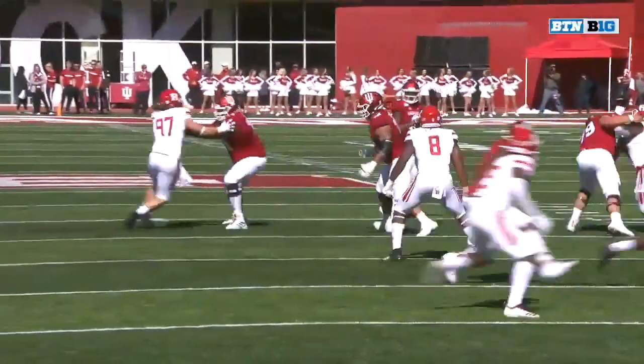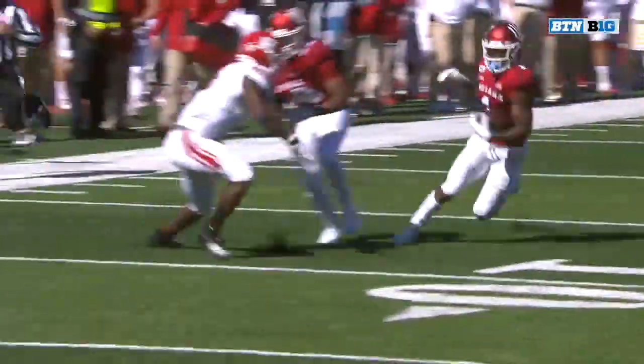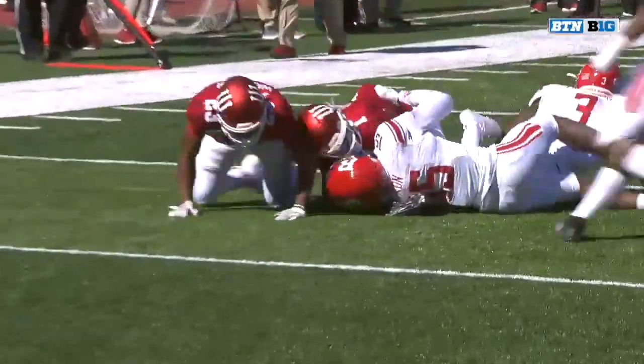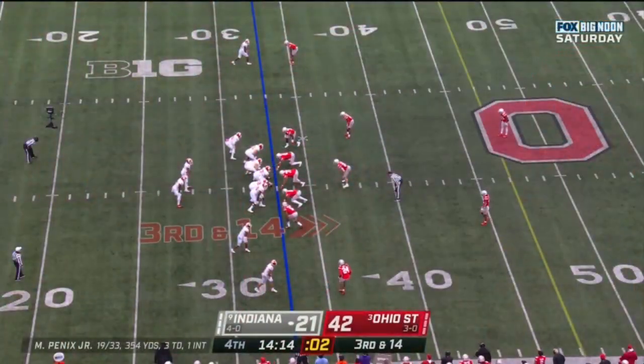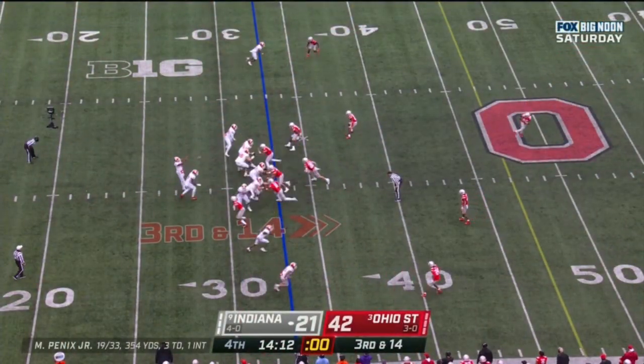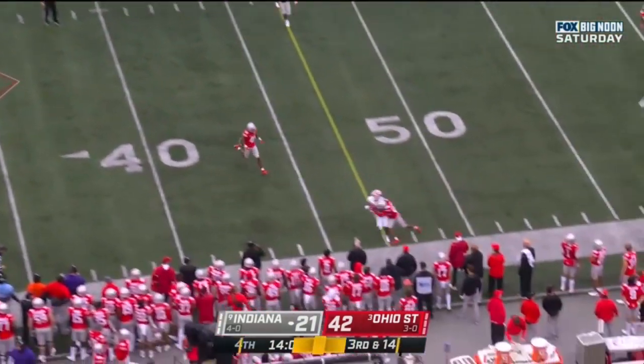They love the drag route, just right across the middle. Right on the money. Good ball right there by, excuse me, by Penix to Philyor. And Philyor able to get some yards after the catch. Here comes a blitz. Penix in trouble. Sidesteps. Delivers. Caught.